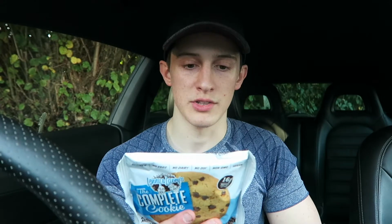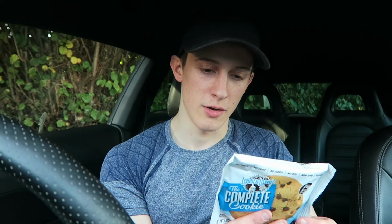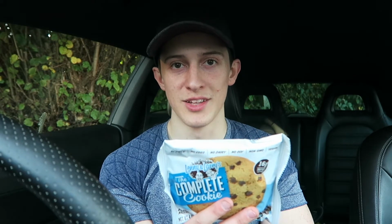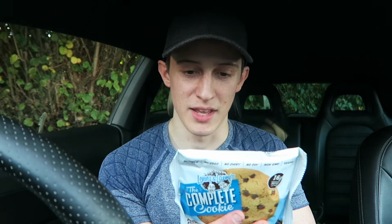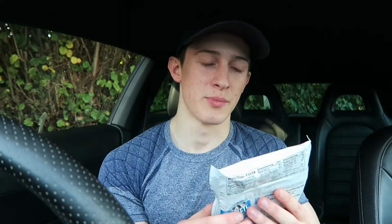The macros on it though, for those who are wondering. Alright, so the entire cookie is about 180 calories. Fat is about 12, which isn't great. Carbs is about 48, of which sugars from that is about 28. Trying to do maths here again. And then about 16 grams of that's protein, so kind of average fat, which isn't that great, but if it tastes good and it's got protein in it, then I'm all for it. So let's give this cookie a go. Oh, and it's also got 8 grams of fibre.